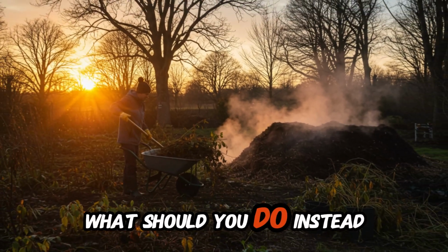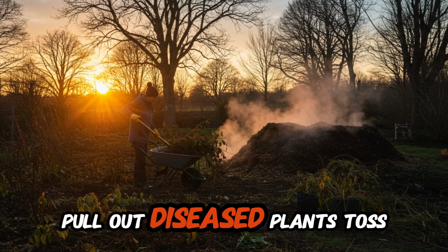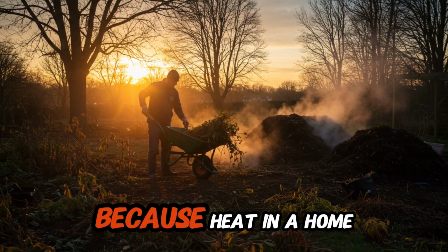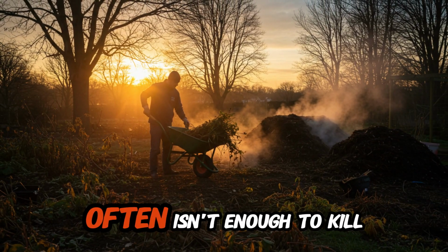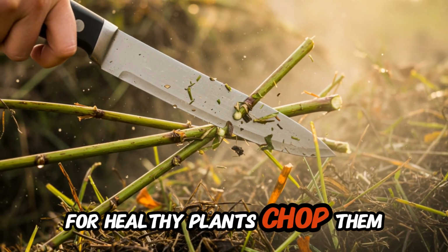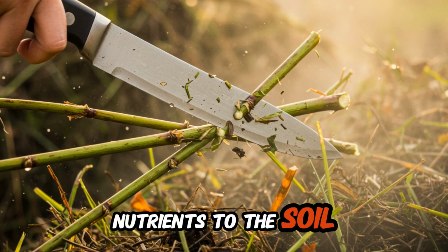So what should you do instead? Clean up your beds before winter. Pull out diseased plants. Toss them in the trash, not the compost pile, because heat in a home compost pile often isn't enough to kill disease spores. For healthy plants, chop them up and add them to compost. They'll break down and return nutrients to the soil.